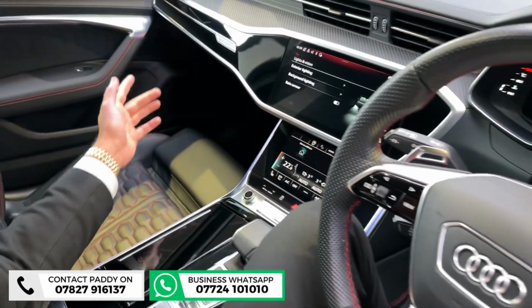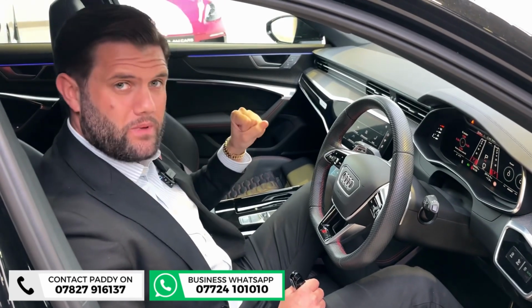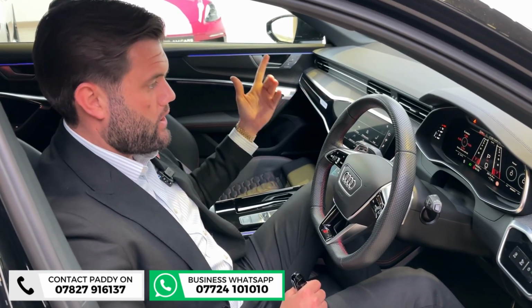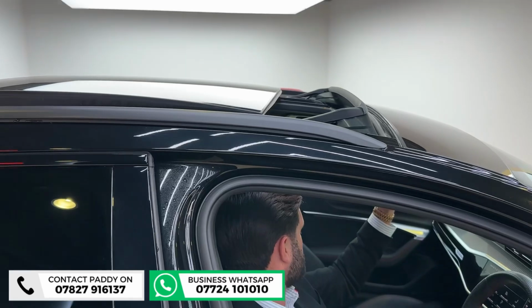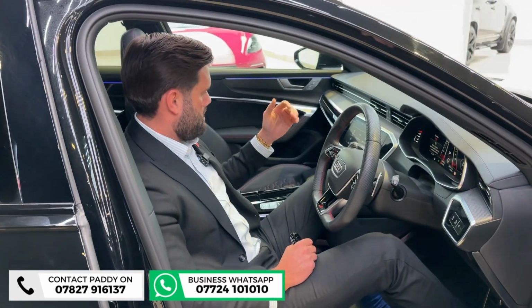Quattro 4-wheel drive, massively important. Goes without saying, 600 brake horsepower in a car that's not 4-wheel drive could be a little bit risky, but you can drive this car every day, day in, day out. It's got all the spec you want in it, the power. Slide the roof back as well. So you've just got a fantastic all-rounder.